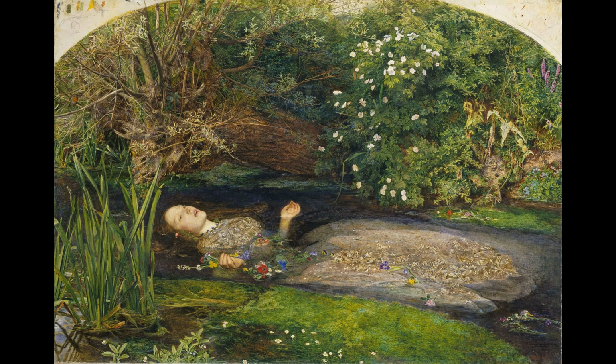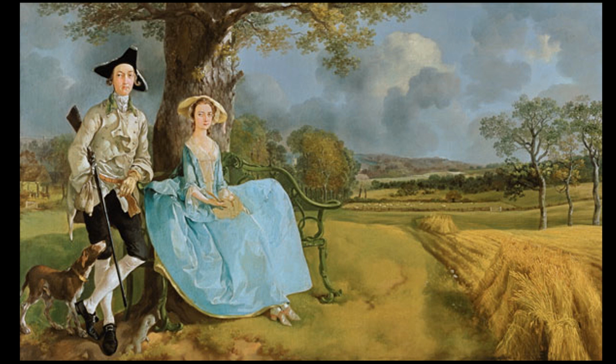plants, and the main character here is obviously Ophelia from Hamlet by Shakespeare. Millais is the artist. I find this painting peculiar and particularly funny. If you look at the gaze of the portraitees, the man with the hunting rifle, and look at the wife with her gigantic blue dress. She takes up the entire bench, and maybe we don't feel a proper togetherness in this relationship.